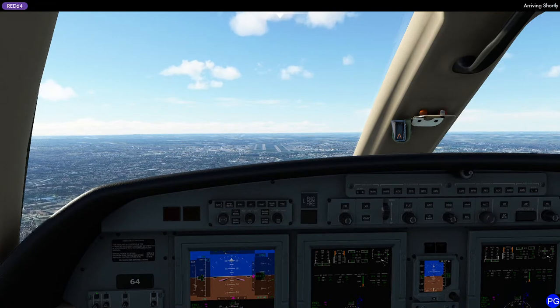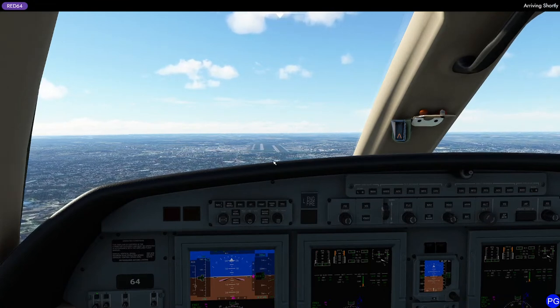We did it! They gave us clearance! We could put the plane on the ground! Ah, thank God.